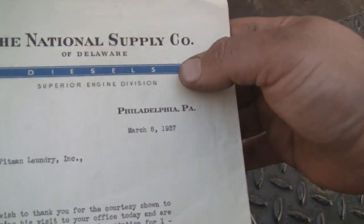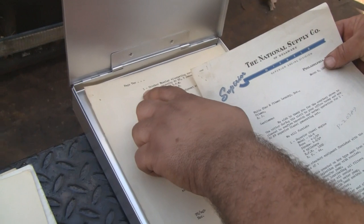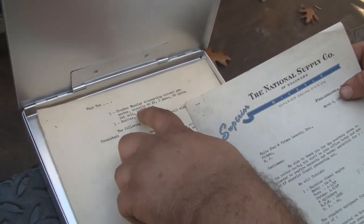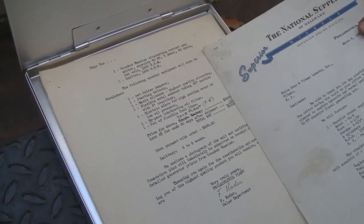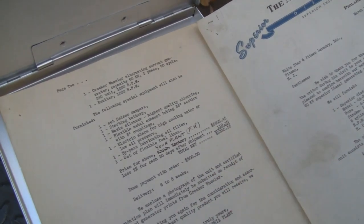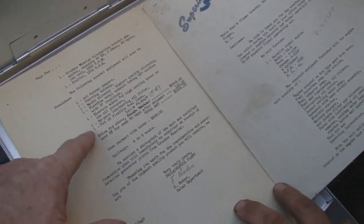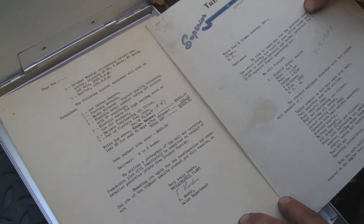And look, there's the date and everything. March 8th, '37. Right, well, then it continues. So part two, one Crocker-Wheeler alternating current generator, capacity 60 kilowatt, three-phase, 60 cycle, 240 volt, 1200 RPM. And there's what it costs, right there. $5,395.35. Wow. You'd have to get a calculator, an inflation calculator, to find out what that is. Yep. That's got to be $500,000.